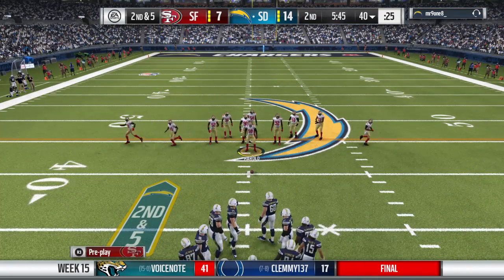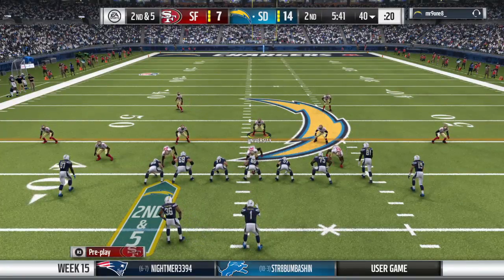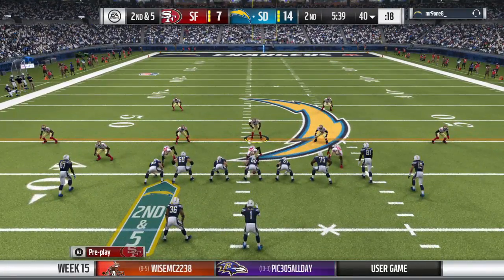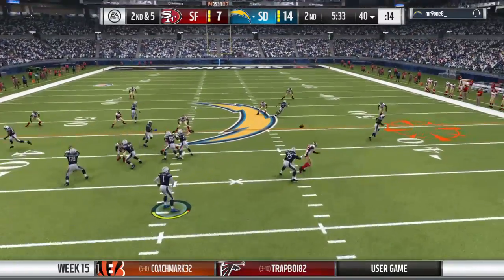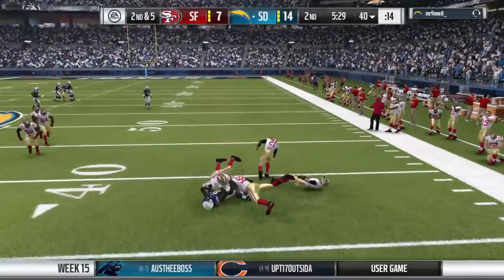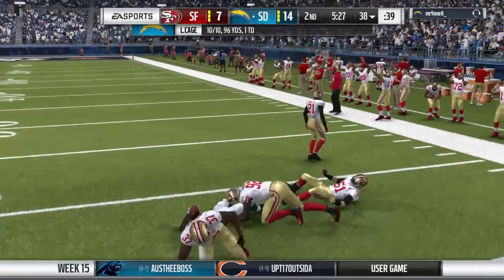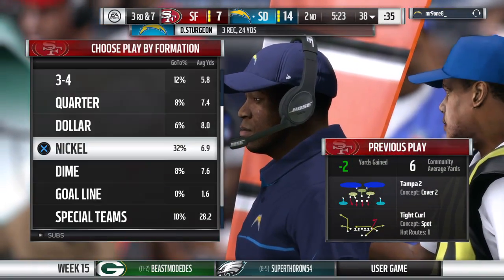Second down to the offense needing 5 yards. Now they'll throw here out of the gun. And a quick throw here, that's complete. And this play will be blown up. He'll lose yardage back at the 38. It's a loss of 2, now 3rd down.